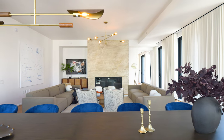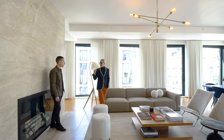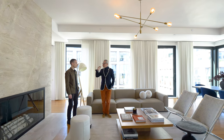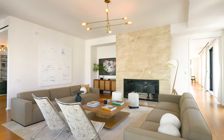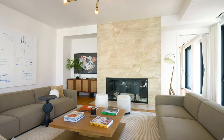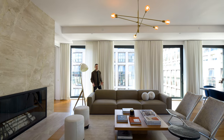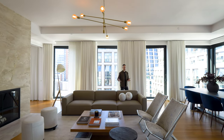We are in now the more formal part of the living space of this apartment, and most penthouses that have this level of scale are usually over multiple floors. What's incredible is you have seating for 14 to dine, but you're all on one floor. This living room is defined by luxurious materials, symmetry, and scale.